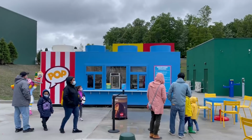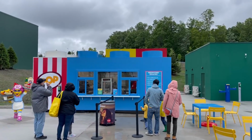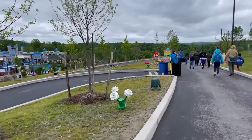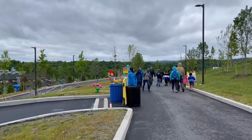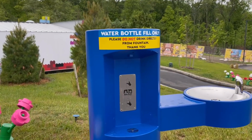This pop stand has chili cheese dogs, chili cheese fries, nachos, hot dogs, and a giant pretzel. Since this is a pretty long path to the castle area, they're calling it the Nature Trail, but it's made out of giant Legos. As I said, throughout the park there's a lot of hand sanitizer. There are also a lot of water fountains and bottle fillers.